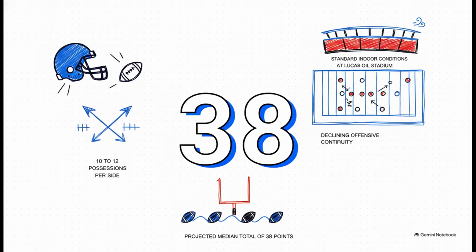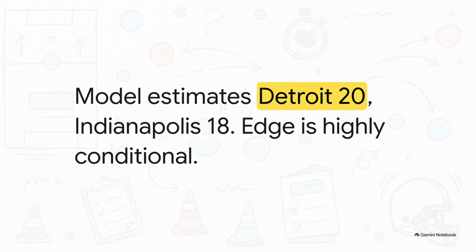Now, for the pace of the game, this is the magic number: 38. Our model estimates we're going to see roughly 10 to 12 possessions per side. When you factor in the inevitable drop in offensive continuity as we get deep into the second half rotations, plus standard indoor conditions at Lucas Oil Stadium, we land on a projected median total of 38 points. Breaking that 38 points down, our model estimates a final score of Detroit 20, Indianapolis 18.